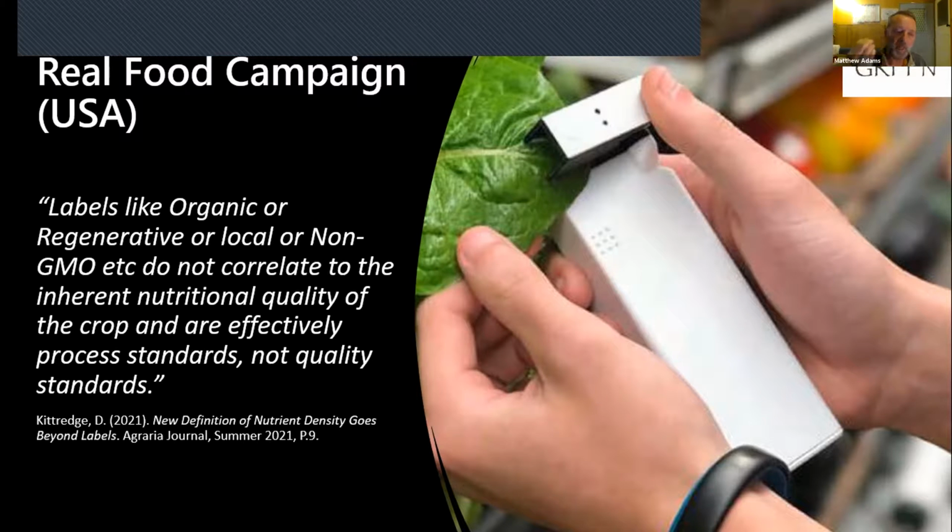But what they've been finding is that labels like organic or regenerative are not always correlating to quality. And this is Dan Kittredge's quote, suggesting that these labels that we put on our food are all about processes and not about the quality. So where we're trying to go is, let's talk about the quality of the food, the actual bit that we put in our mouth. Right, that's my bit. That's my little bit filling in for Dan.